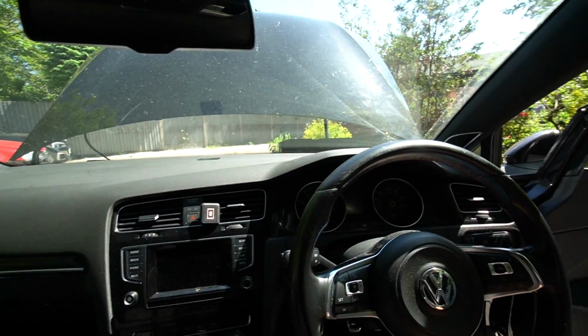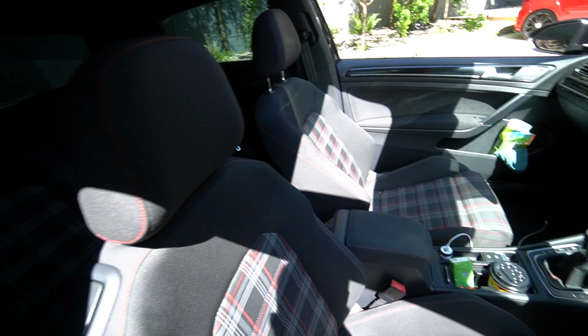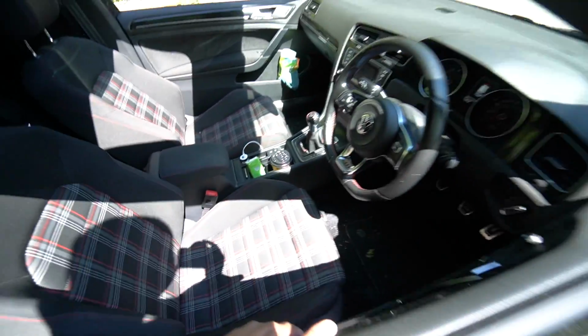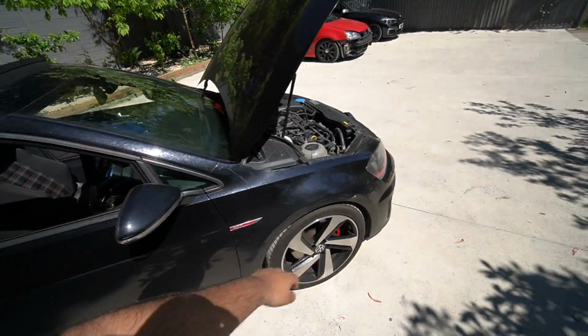I'll give you guys a quick run through of the exterior and interior just in case you're new to the channel. This is the cheapest GTI in the UK, Mark 7 of course. Paid just under £9,000. I know you DSG fanboys were complaining, but I'm sick of DSG for now, so I'm glad this thing's a manual. Clutch was smoking in the introduction video, as you saw.